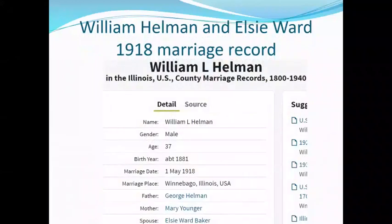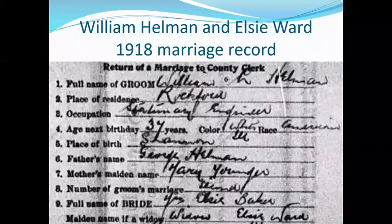So now let's go to the William Hellman and Elsie Ward marriage record in 1918. This gives the mother's name as Mary Younger and still is giving George Hellman as the father. Here's the original of that particular marriage record. And you can see George Hellman listed there and Mary Younger as the mother.